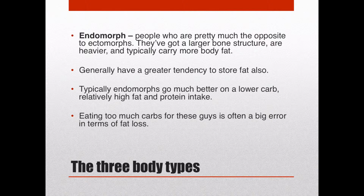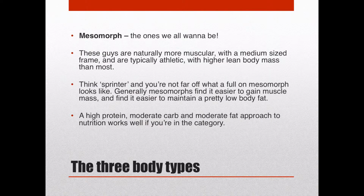So if you are more in the endomorph category, it's really, really important for you to monitor your carbohydrate intake and make sure we're not eating too much of it, because generally it's not going to be the greatest thing for most. The mesomorphs, these are the ones we all want to be typically.